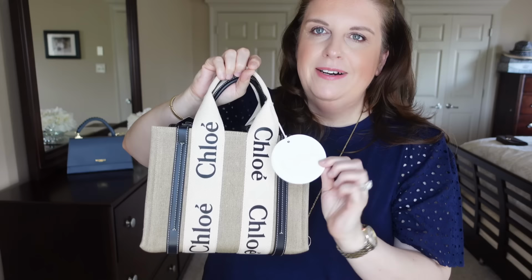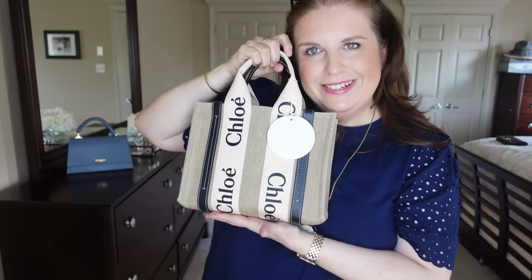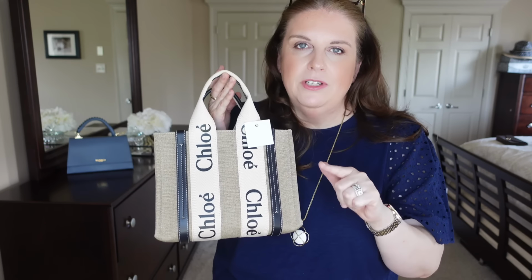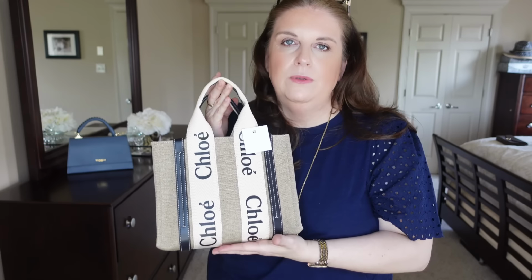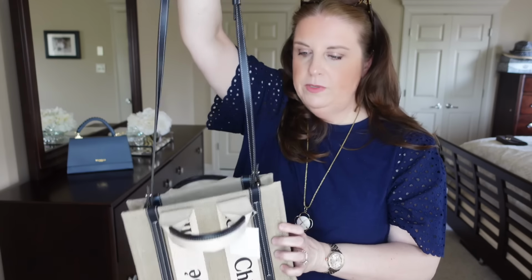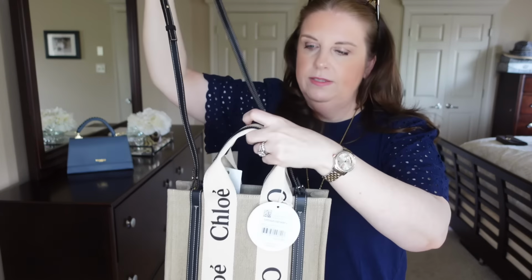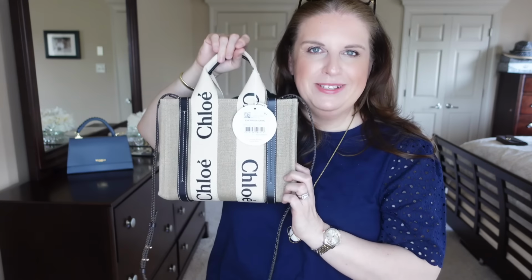This is from Chloe, which I just recently got for Mother's Day. This is Chloe in the small size, and I did mention in the video that I used to have this Chloe Woody Tote in a medium size, which I sold. And this one comes with the strap, so you can wear it crossbody, you can wear it shoulder, or you can just wear it like a handheld. And I think it's perfect for summer, so this is my newest handbag.